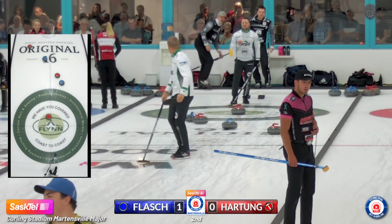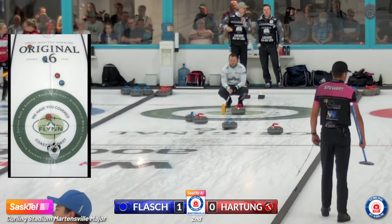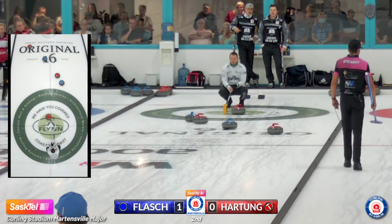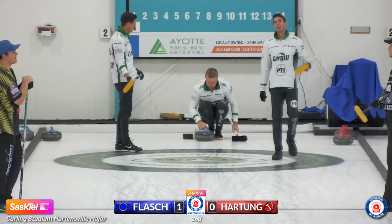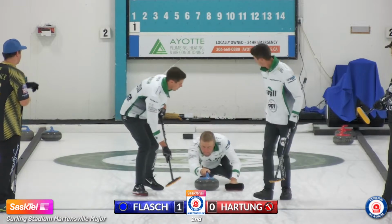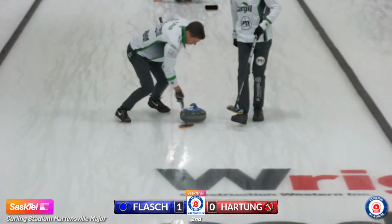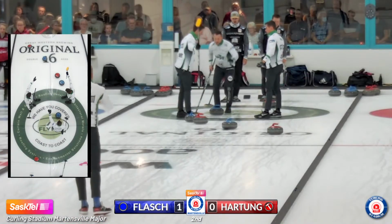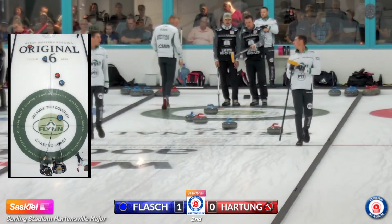So the same shot now for Colton Flasch. This is where you can almost turn around and say, where exactly did you have the room on that last one? Doesn't look like a big port, but he does have that little bit more weight, gets the hit, and does roll in behind the red-blue, staggered on right side of the sheet from the overhead.